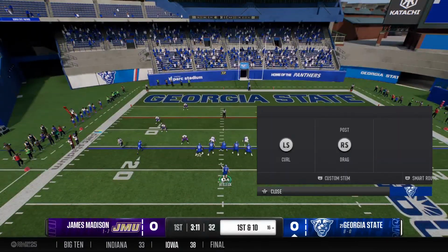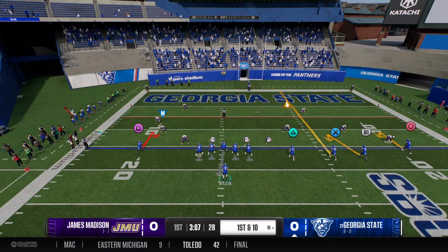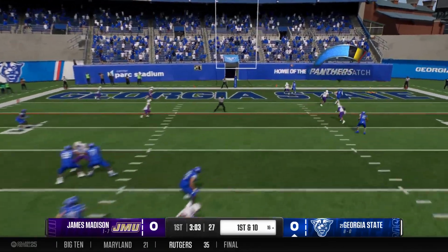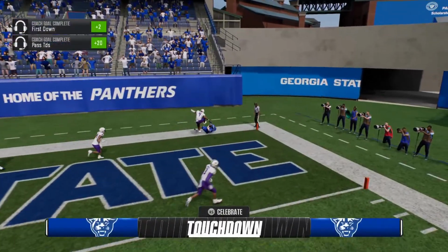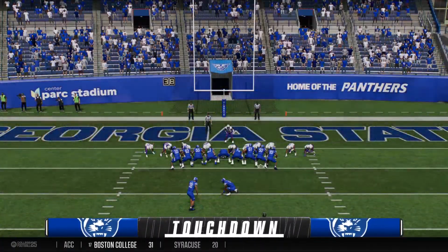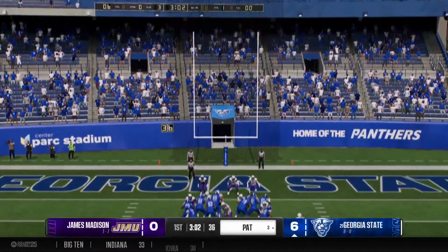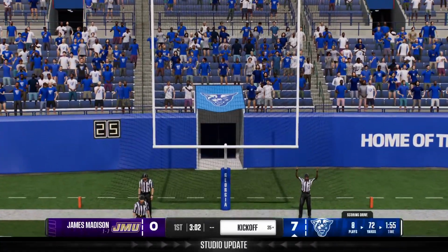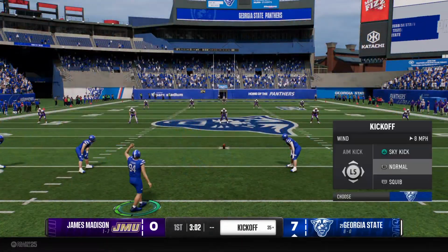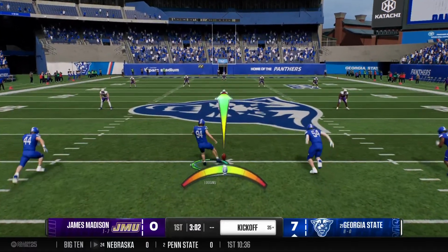Georgia State ready to go with another 1st and 10. They'll throw it from the red zone. He wants it all. And makes the grab in the end zone. Touchdown, Georgia State. They'll try to tack one more on their score. And he's got the extra point, and it's 7-0 to start this one. They march 72 yards, and they close the deal with a 16-yard throw for the touchdown.